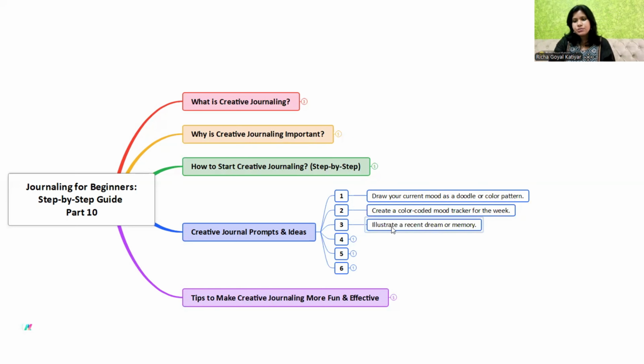Number three, illustrate a recent dream or memory. Try to draw your recent dream, your recent memory, so that you'll figure out what is going on in your life, what is going on in your head when you are sleeping. So it will also help you to build creativity, and then you are able to discover why you are having this kind of dream. Is it something you have to put focus on, or is it just a waste of time?